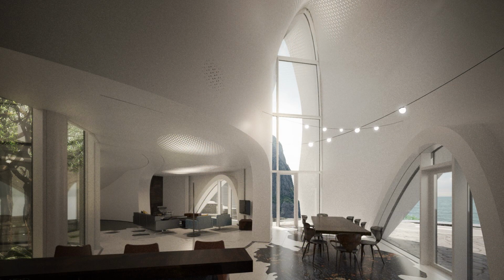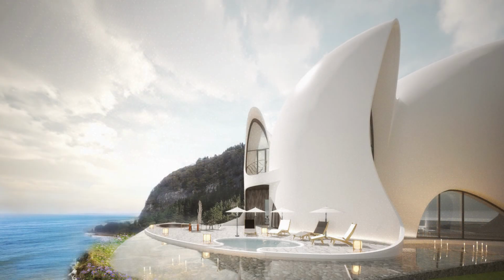And the interior skin is a perforated, skin-like system. So there is no fixture like lighting or a diffuser or any kind of thing. Actually, the interior skin takes care of all those environmental issues.